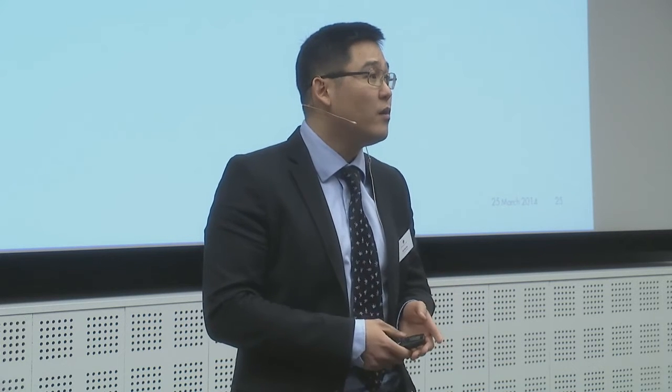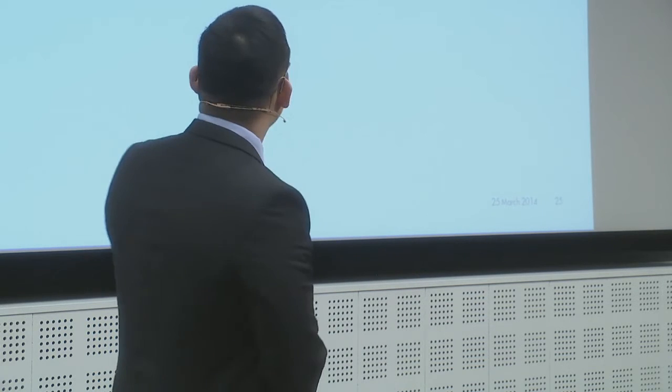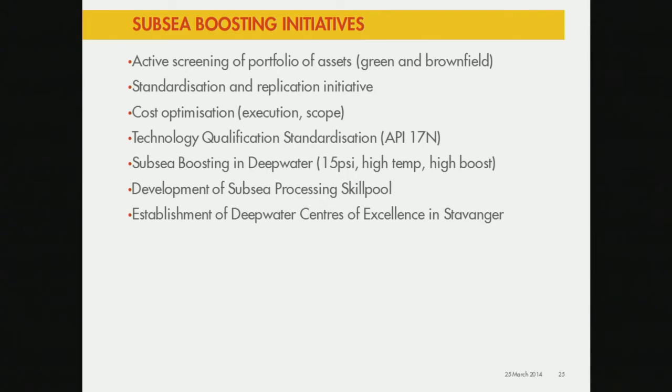So it's important that we're working on tools that allow us to compare how attractive mudline boosting is compared to riser gas, how attractive ESP is compared to gas lift inside the well. So we are working on the tools right now as we speak, and I'm quite proud to say all of that is being done in Stavanger as we speak today. We are placing lots of importance on standardization.